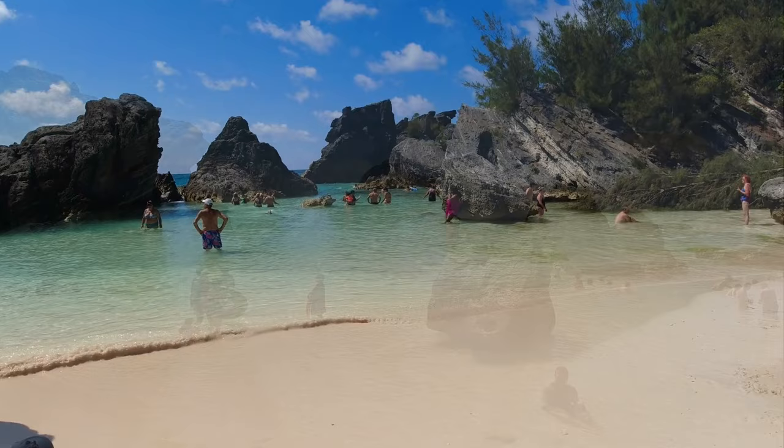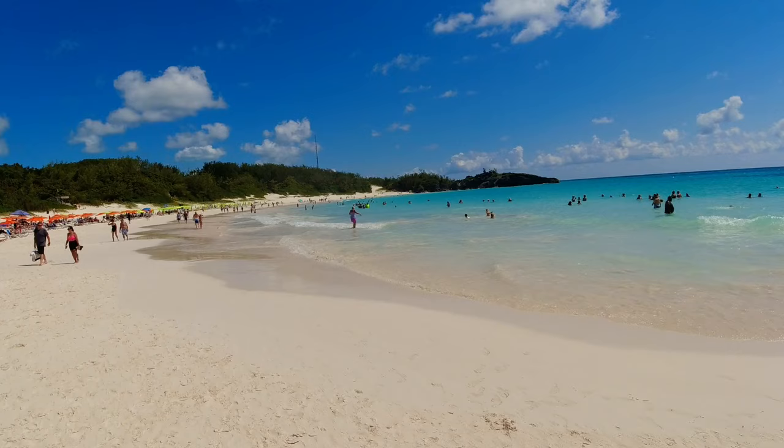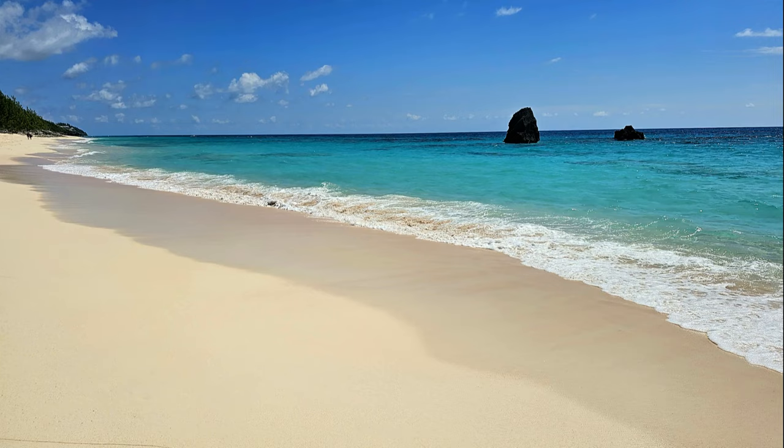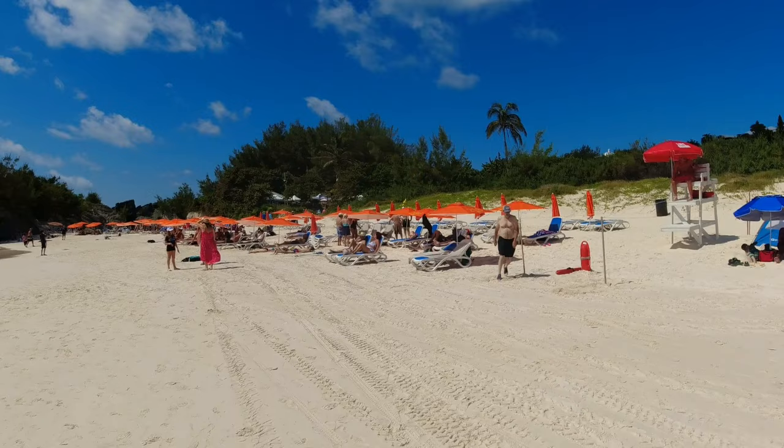It's so calm right here. You can just walk in this water and get wet. Let's just walk down. Do you see this sand? This sand is famous in Bermuda. It's pink. I hope you can see it on the camera. But what a spectacular beach for sure. Oh, and they do have lifeguards on duty here if you have little ones.